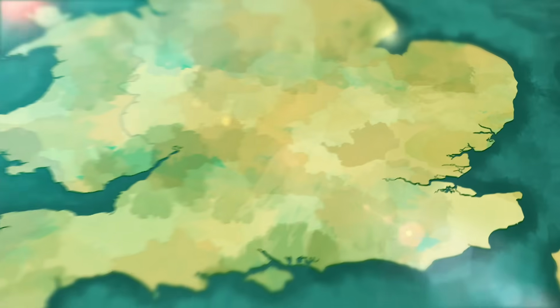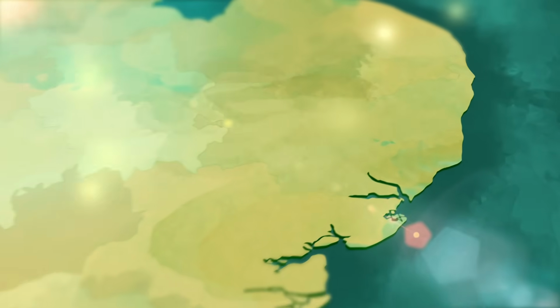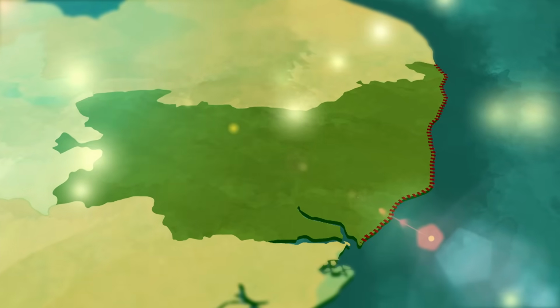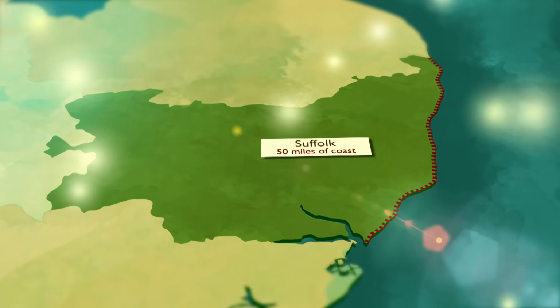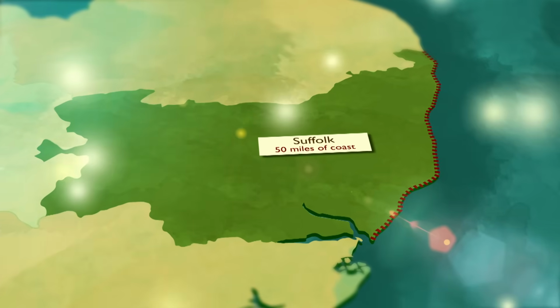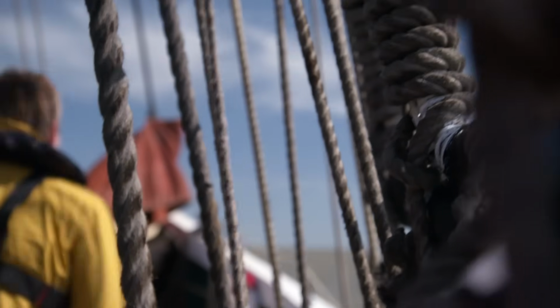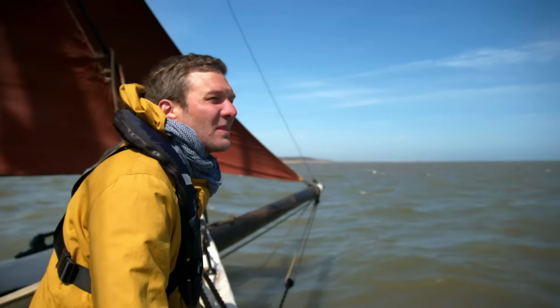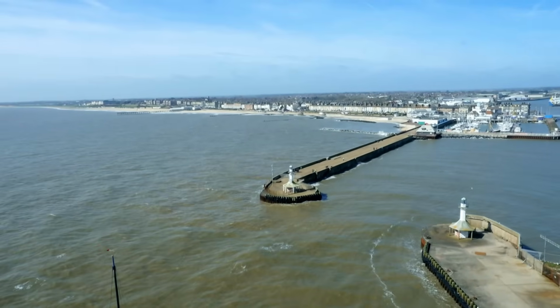The Suffolk shoreline hugs the hip of Britain, stretching from the county's border with Norfolk down to Felixstowe in the south. It makes up just 50 miles of our coastline, but there's plenty to explore. I'm starting my Suffolk sojourn in what is Britain's most easterly town, Lowestoft.